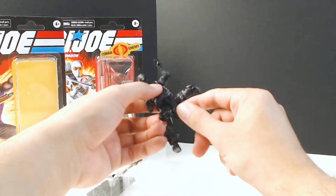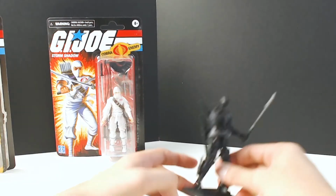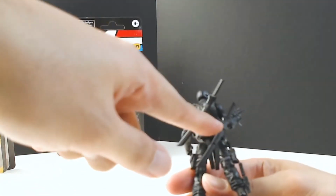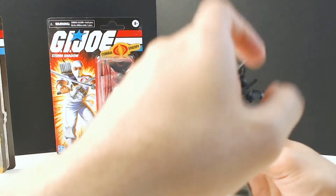I don't really like this bungee cord thingy though. What the hell is this? Okay, so verdict: not a very good Snake Eyes figure, or figure for that matter. What is this at the back? It looks so messy, man. Shouldn't you have like a cross at the back, you know, like a swing? What the hell's going on there?